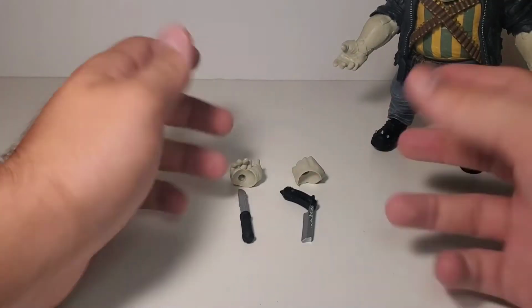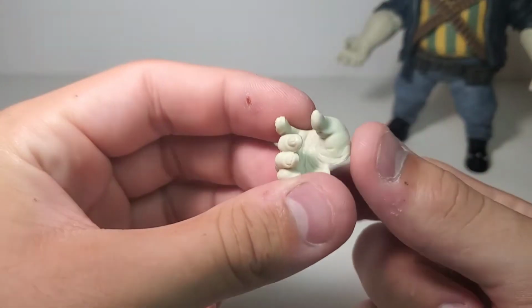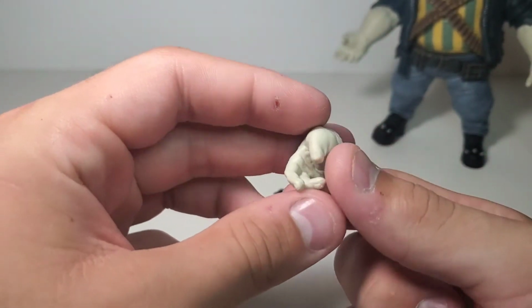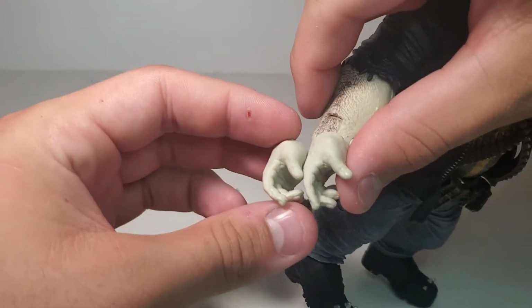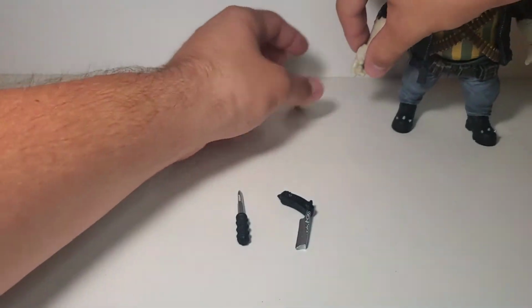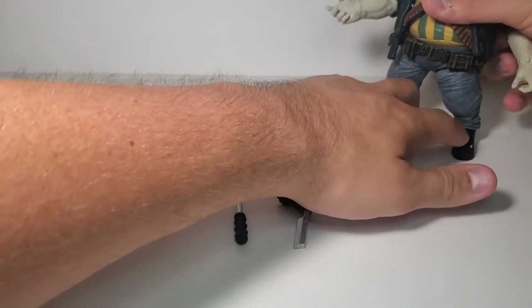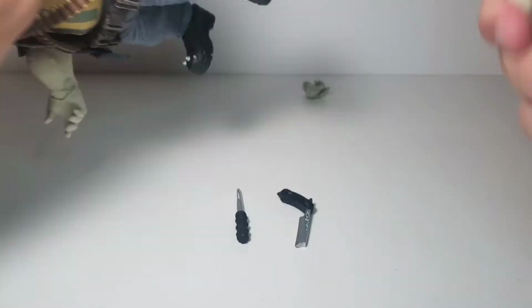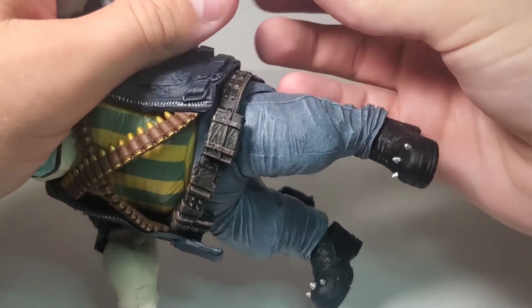So starting off with the, I guess, more basic stuff. You do get 2 grip hands for the right side, which I don't know if it was supposed to come with another fist, because these hands look fairly similar. This one looks a little bit more closed, but I don't really mind. And then for the left side, you get a fist, which I really like the way it looks on the figure, so I'm probably gonna leave the fist on there.